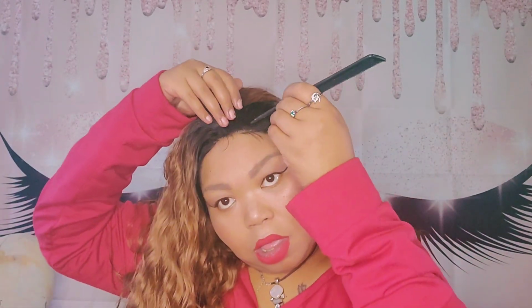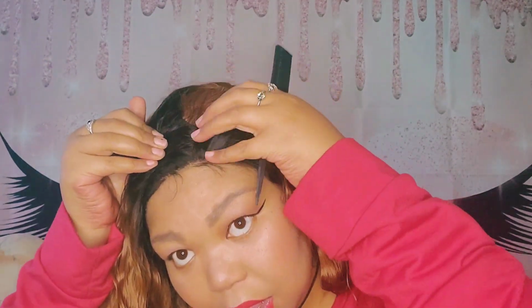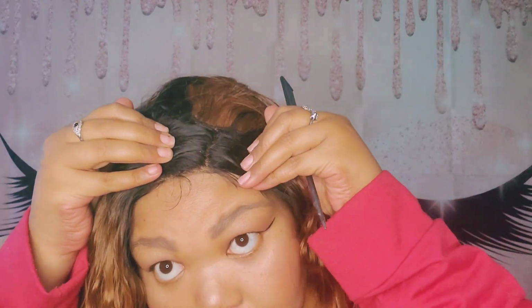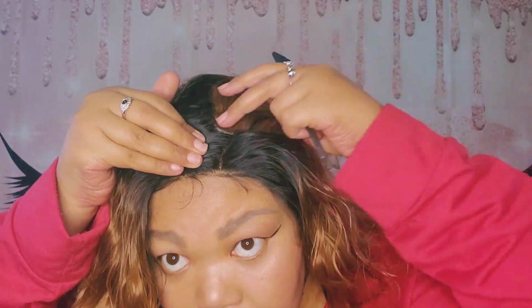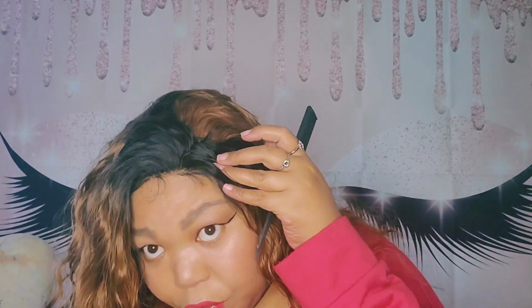Let me put a little part in there just so you guys can see what it looks like with a part, and I'll put some powder in it. When you're just fluffing this hair with your hands, yeah, so there's a little part. I'm gonna put some powder in there. You can see where the tracks are right here. So like I said, it looks like the dark root. I just realized that the dark root is not all throughout. It's literally just in the frontal area.